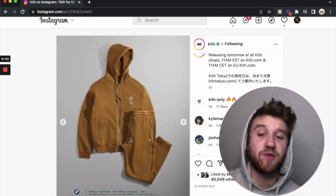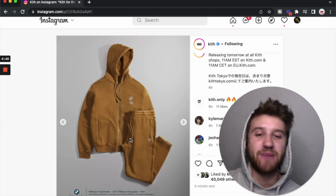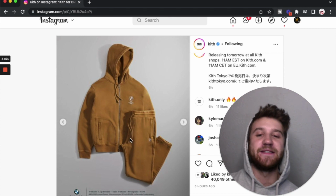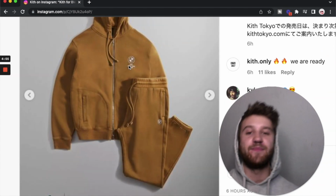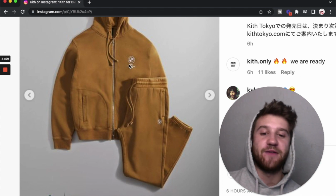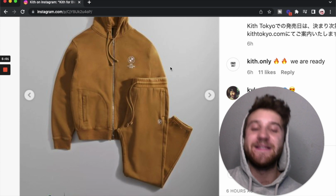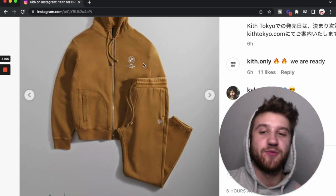And then in a similar color to that last jacket, we have a sweatsuit. This is the Williams hoodie and the Williams sweatpant, so I really like these two. Just based on the color really, and then the design is simple, but it's nice. I really like that Kith BMW logo. It's easy to tell what it is. It's easy to tell the reference is from BMW. Easy to tell it's from this collaboration, so I really like that. And at the same time, it's not super in your face.